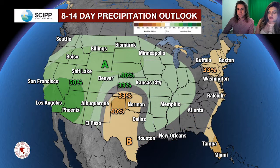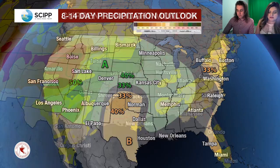Unlike the precipitation outlook for days 6 to 10, this outlook is dominated by areas having enhanced probabilities for above normal precipitation. Virtually the entire CONUS has odds tilted towards above normal for precip, except for parts of the southern plains in the extreme southeast.